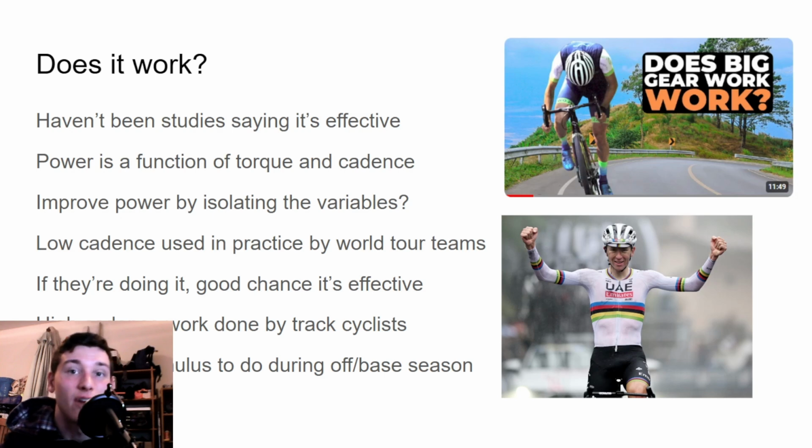And if we can focus on building up the torque and then reintroduce the cadence, could that result in more power on the bike and go faster as a result? I don't know, but it makes sense to me to break it down like that, and it could be effective for improving your ability. And like I say, it's being widely used by World Tour teams, and if they're doing it, they've got some reasoning behind that, so there's a good chance that it's actually effective.